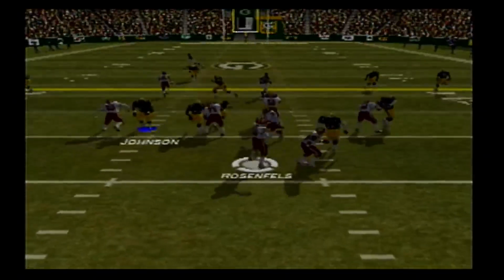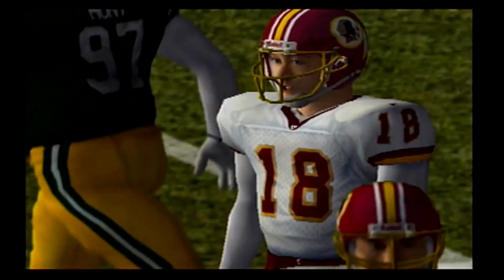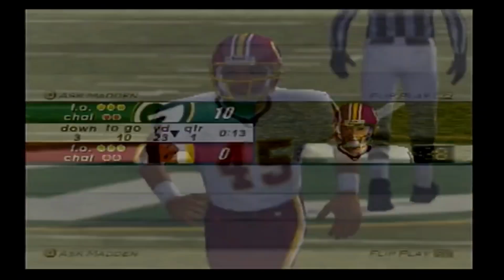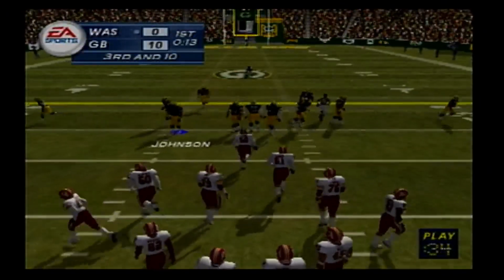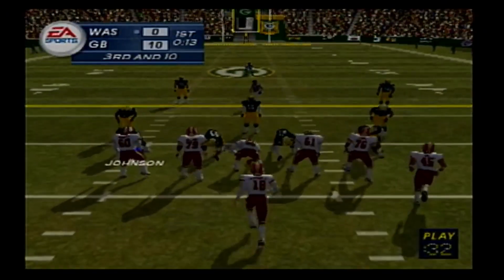He's looking to pass. Gets the pass off. Russell couldn't make the catch. Incomplete. That pass might have been thrown a little too hard. If he throws it any harder, the skin might come off the ball.